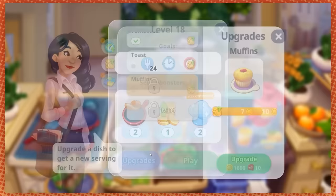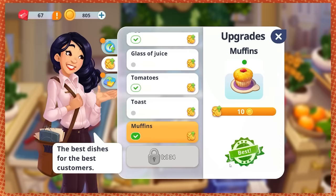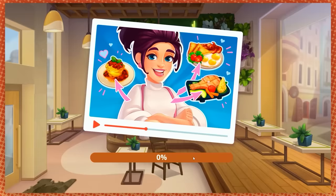All right, unlock the muffins. Yep. Oh, these muffins are made from a new recipe. Delicious. It's poison. Yeah, let's upgrade this. Nice. Big muffins. Yes. Big muffins? Aaron, you've got a big muff. Thanks, dude. Let's do this one with the Instacart.